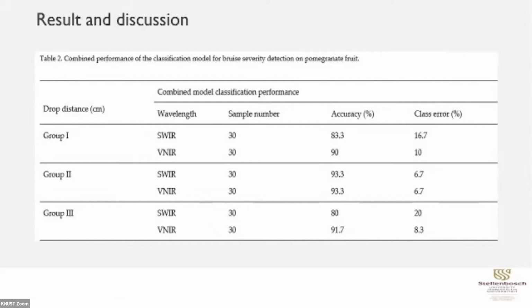We can see for group one, a drop height of 60 centimeter, out of the 30 samples that were used for the study, both for the sewer and the vineyard, the accuracy was 83.3% for the sewer and then 90% for the vineyard. For group two, which is 100 centimeter drop height, the sewer and the vineyard performed equally at 93.3% accuracy.